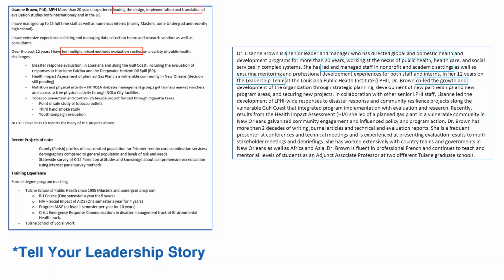And you can see, in the box on the right, I started really describing the leadership experience that was specific to my position and role. So I was a senior leader and manager who had directed programs, and I was also adjusting the verbs, making them more active, more doing verbs, as opposed to more passive.